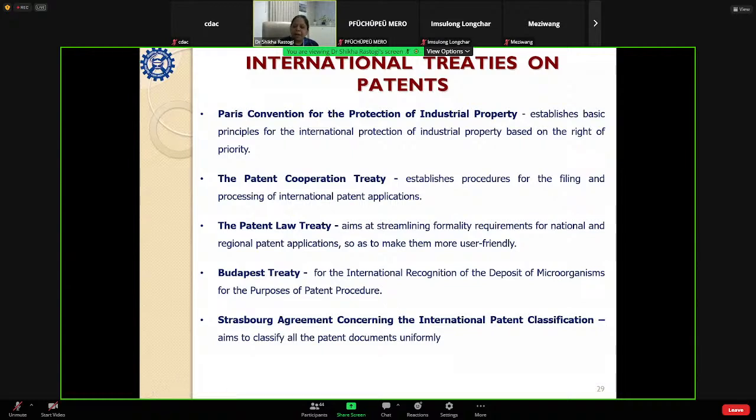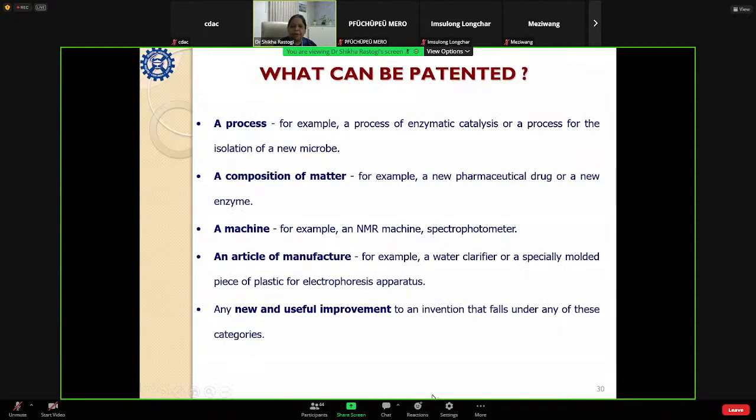If you are using a microorganism in an invention, then you cannot just have an IPR on that. First, you have to deposit that microorganism in an internationally recognized repository, and only then will the patent office grant a patent on that. So now we have seen the importance, so we should see what all can be patented.